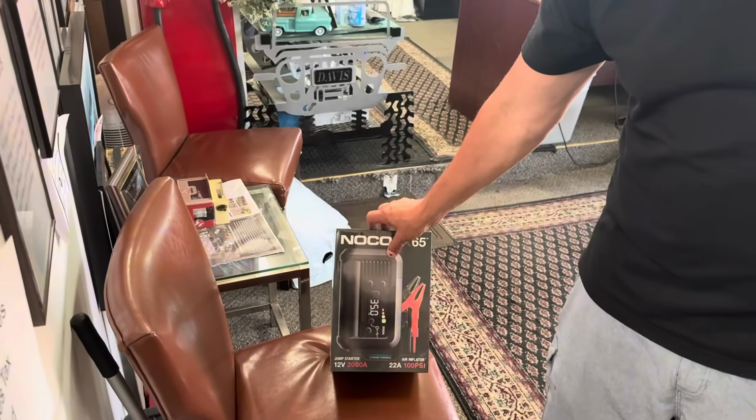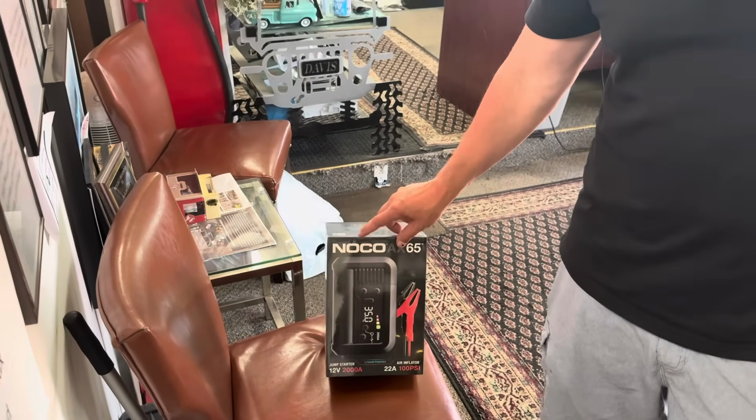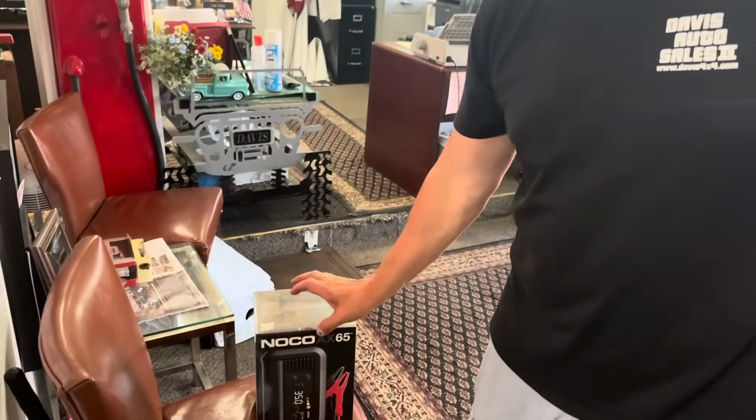But he brought us one with an air inflator, which is going to be super handy. We can be out with a vehicle, jump start it, and if we got a tire issue, especially for the little four-wheelers and three-wheelers and lawnmowers and everything else we deal with. So that's pretty cool. So if you need something, reach out to Eric at Battery Barn on that.